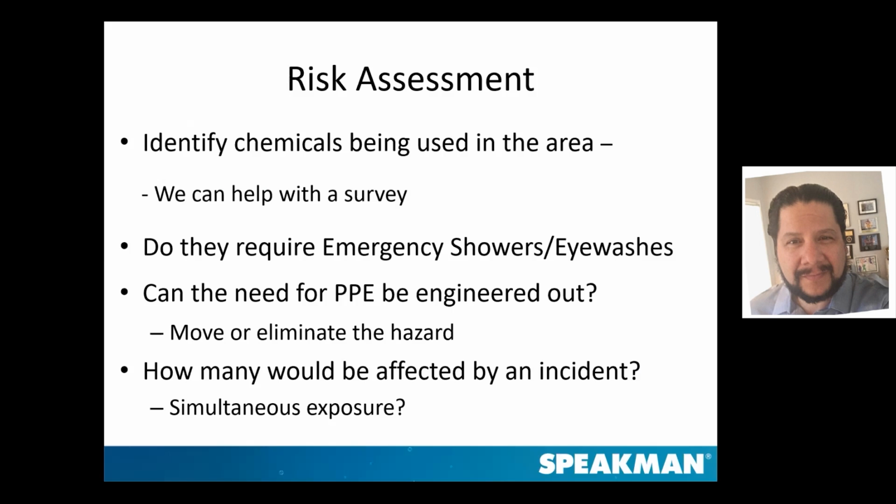Can the need of the PPE be engineered out? Yes. That's, like I said, one of the early things. If something can be done without this solvent-based product, and we can use a water-based one that doesn't have any of these bad chemicals, do that. Or, can we eliminate it from here and put it right next to this working unit over here, so you don't have to install a new one? All that kind of stuff, when we're doing the surveys, we can help folks out with.